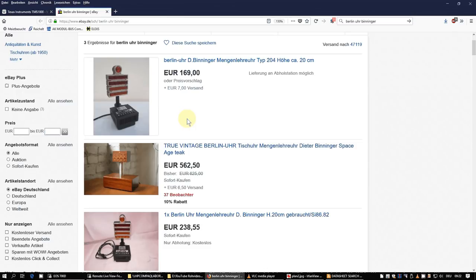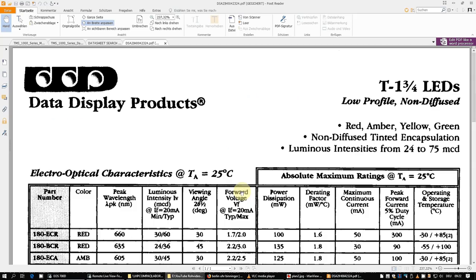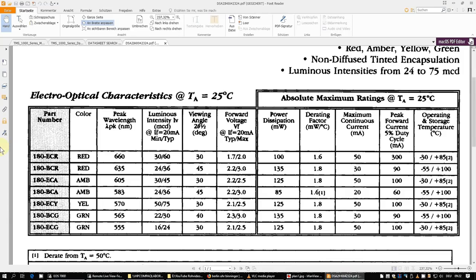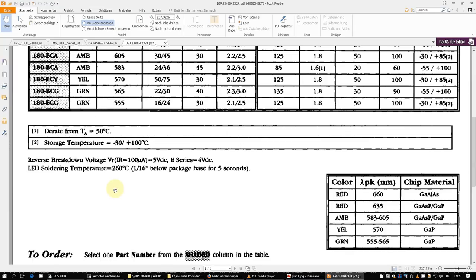But now there could be something wrong with one of the LEDs, as we saw, the one in the lower left corner. You can even find a data sheet for the LEDs because the company is still in existence. They have the designations BCR180 and BCA180, depending on whether it's the yellow or the red one. And we can find this here in reverse order, 180 BCR and BCA, and that is amber and red. So they could probably even be bought today, and for that time, they were quite efficient.